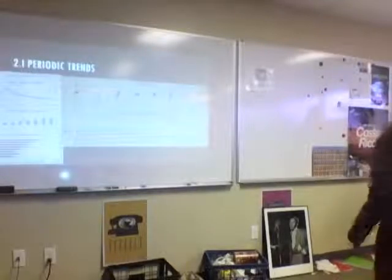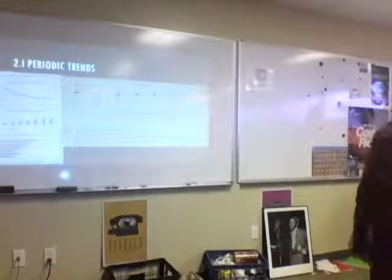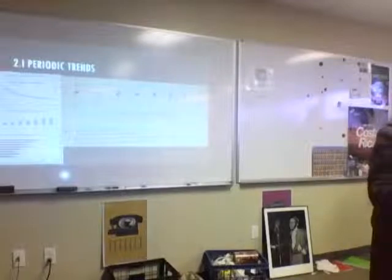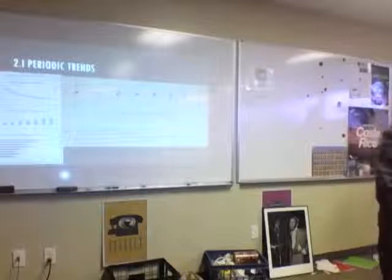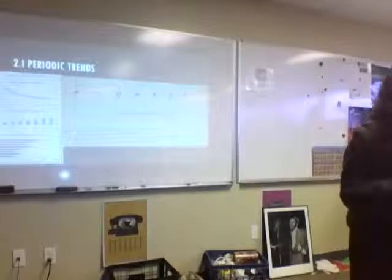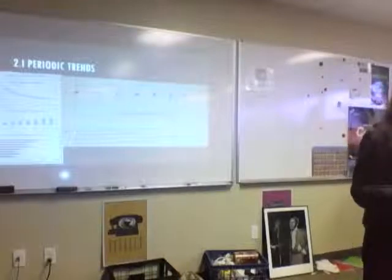Atoms. When you move from left to right of the periodic table, the atomic radius goes down, and since ionization and electronegativity have a direct relationship with each other, they go up, they increase when the atomic radius goes down.